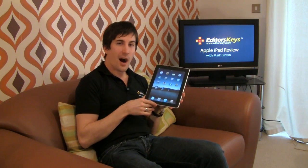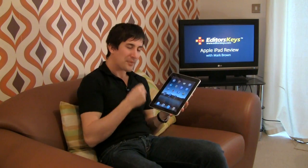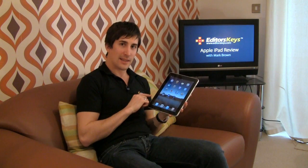Should you buy this device? Well, I would think long and hard about it. If you already have a laptop and an iPhone, I would probably say don't bother. You've got everything you need there in the two devices. If, however, you're in the market for a netbook or another laptop, then definitely think about this.